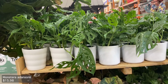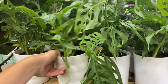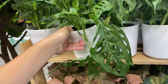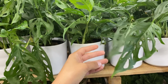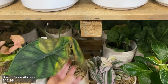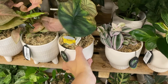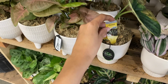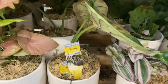And this is the quote-unquote expensive plant section because of the pots that they're in. The adansonii are $15.98. I think these are narrow form. They have very skinny leaves. And there is a struggling, it looks like alocasia. Let me see if it has the name. Nope, it's just an alocasia. But it's $12.98. The other one doesn't look that great either.